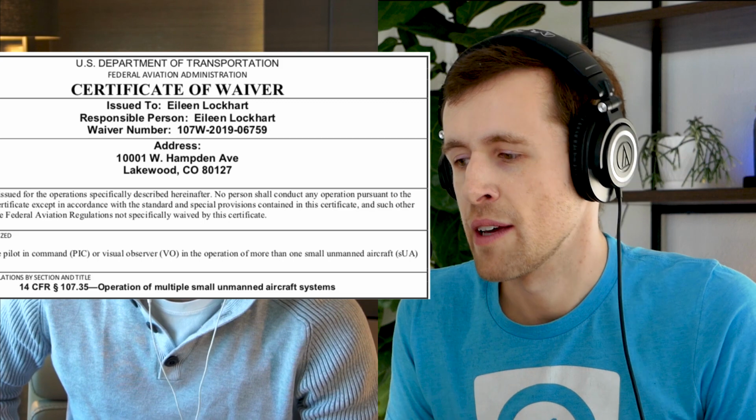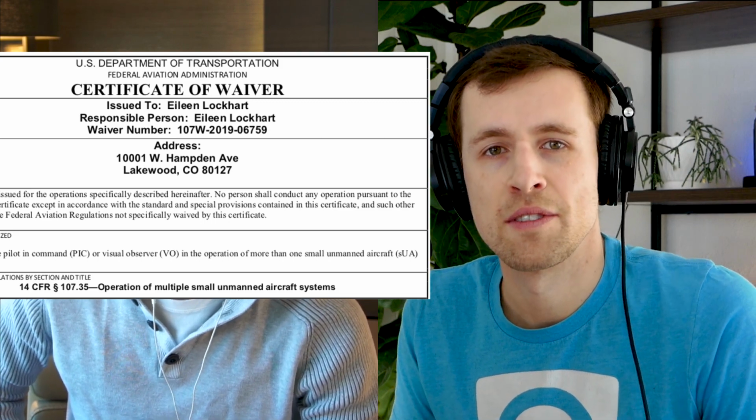Yeah. So this one went to Eileen Lockhart and Xcel Energy this week. They were issued a 107.35, operation of multiple small UAS. That's kind of like the swarming or simultaneous ops from one pilot concept. We're huge fans of these. It's just an awesome use of the technology. You can be more efficient, less costly, get the humans out of the equation. And it's just a unique thing about drones. When nobody's on there, you can fly swarms of them, so to speak. Scalability, right? Yeah, it's awesome. So, big fans of these.